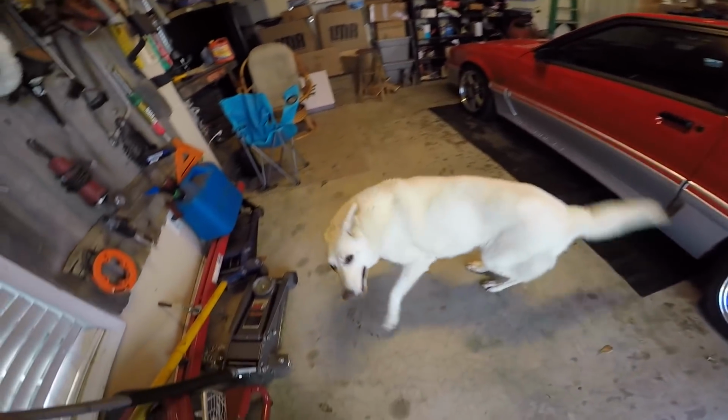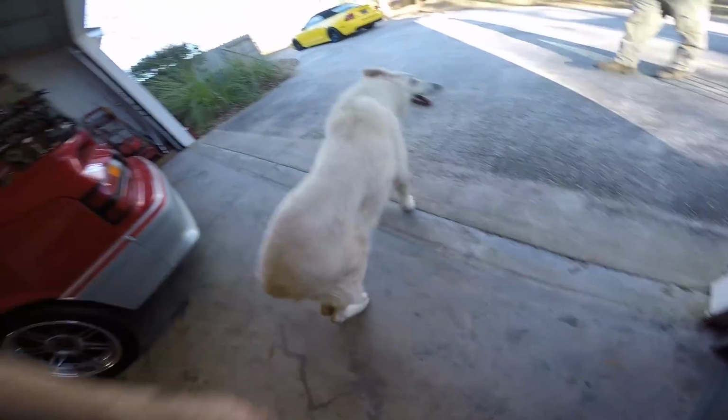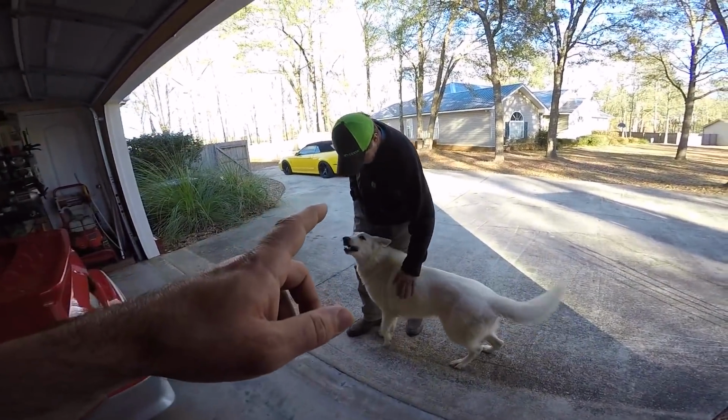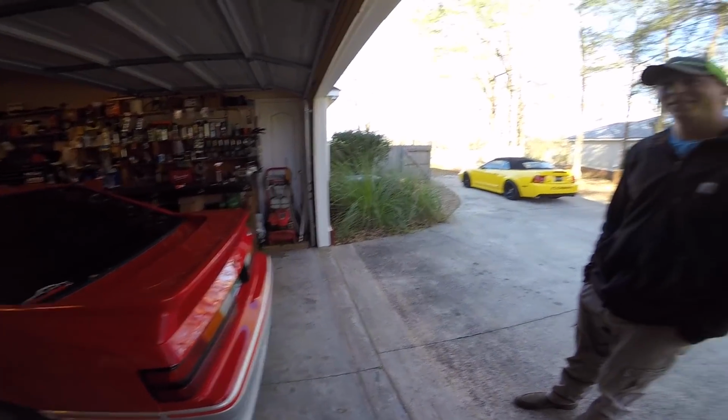Hey, Juno. Everybody, this is Juno. That is my brother's white German Shepherd. Actually, it used to be ours, but she couldn't get right, so.